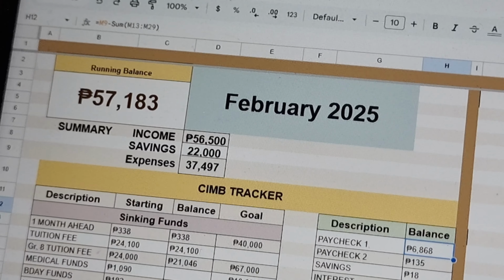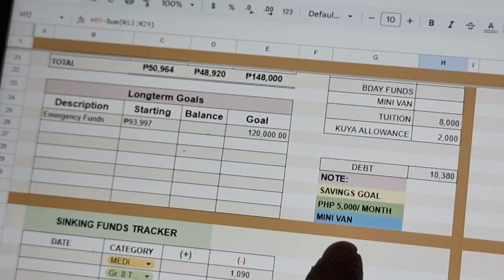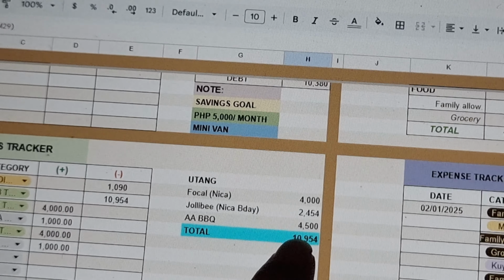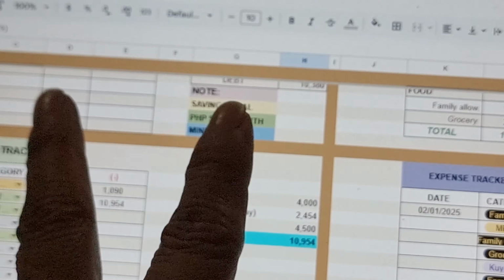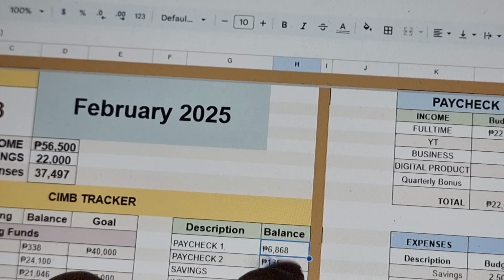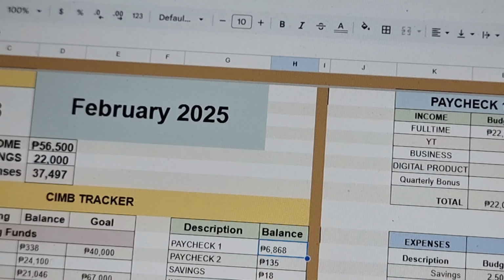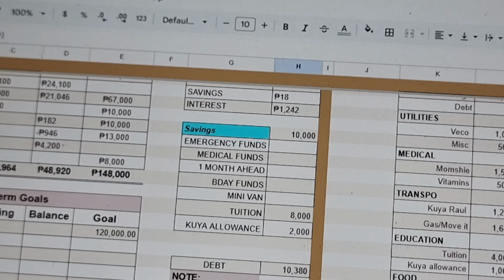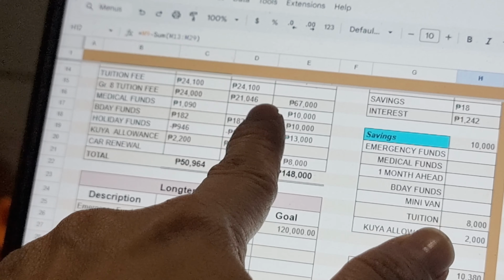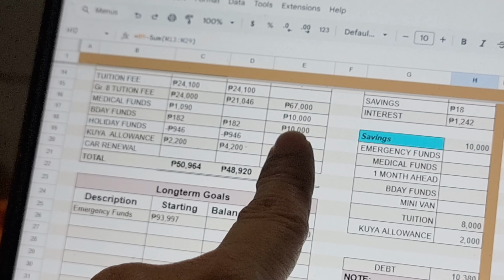So to continue on the February, guys, I do have a paycheck remaining here. Paycheck number 1, 6,868, which doon ko siya ilalagay sa aking utang. That's under 10,954. So what happened is that nagkautang ako mismo sa aking grade 8 na tuition fee because of these expenses here that is not being planned. So yung gagawin ko nga, I'll spend the 6,800 here para konti na lang yung utang ko at maibalik ko na yung funds dito sa aking grade 8 na tuition fee para makabalik na to, guys, sa kanyang numbers kasi we need to keep up. Our goal is 67,000 before mag-start yung new school year.